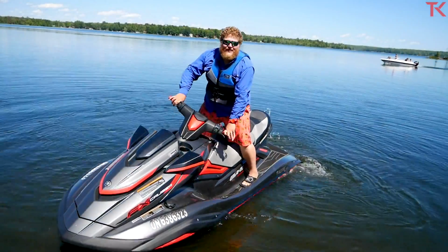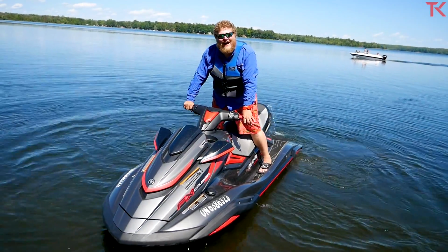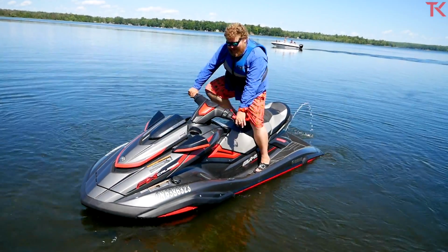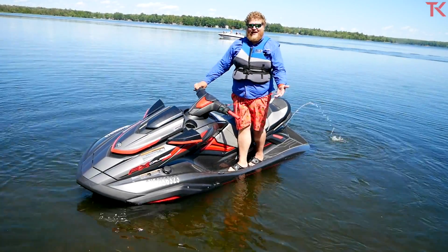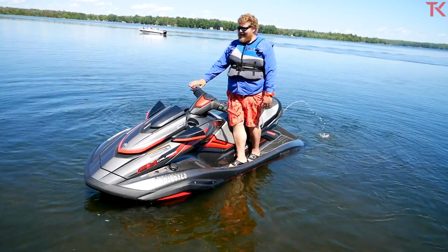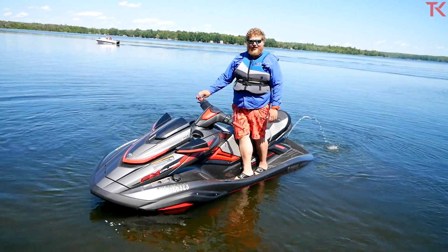Stability between these two is not massively different. This FX Cruiser comes in at 50 inches wide, so it's 2 inches wider than the GP. Again, you're not gonna feel a big difference, but let me just show you that I can stand on this footwell. This one actually does feel more stable. The GP, I can take on some water. This FX Cruiser, I really got to start working to get it to take on water. But the stability of these machines today is absolutely incredible.